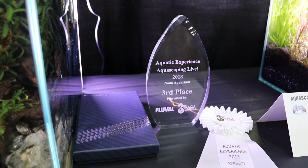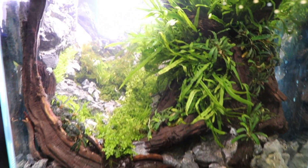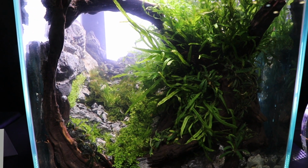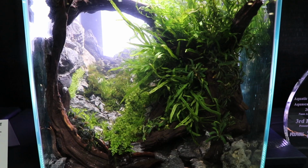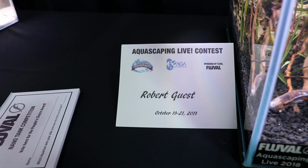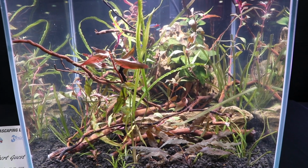Another nice looking tank. Apparently this one took third place. Again, I like the little pathway. I like the fact that the plants are kind of up there on the wood. I guess probably the only thing I would have wanted is that tree on the right hand side to be pushed back a little bit further. It'd be easier to see livestock when they're in the tank, but way better than I could ever do.